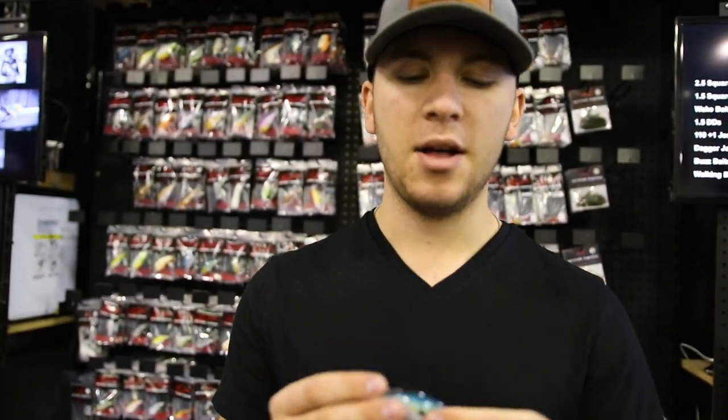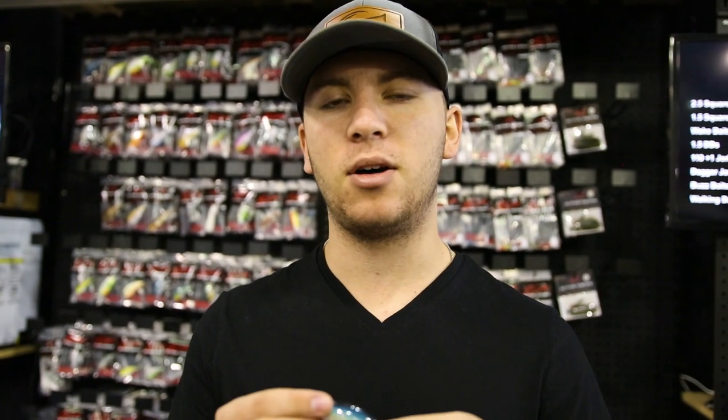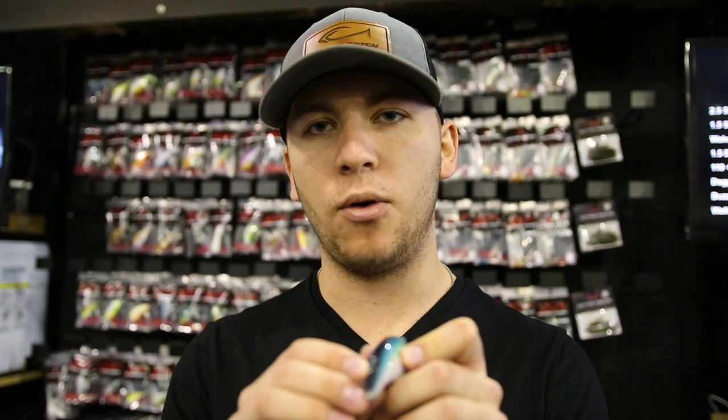All right, so this is my first line of production of the crankbait that I've got patent pending right now. This first design is actually a hybrid between a Strike King Sonic Slide and a Lucky Craft 2.5 square bill. So it's got the wobble in between the two. It's not very tight, but it's not super dramatic. The difference here is it's got a hole in the back.